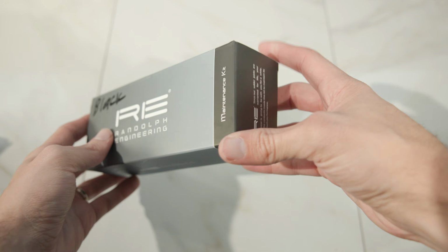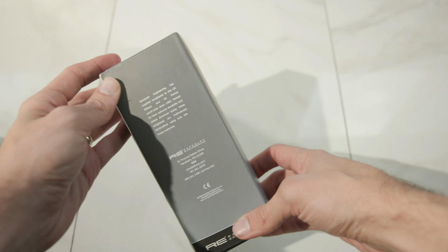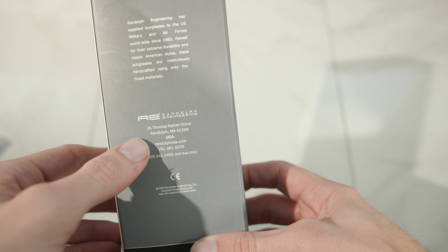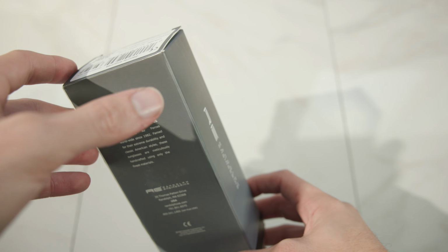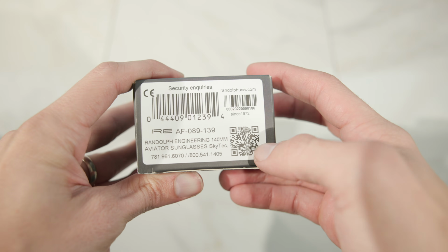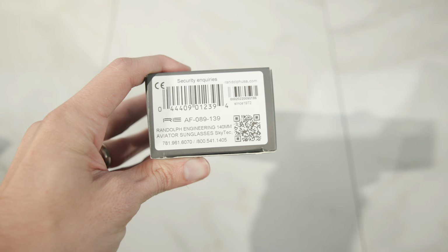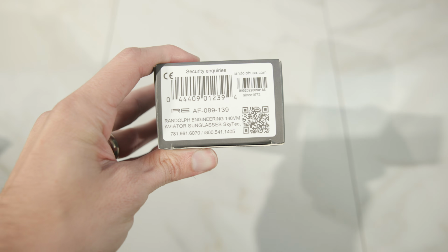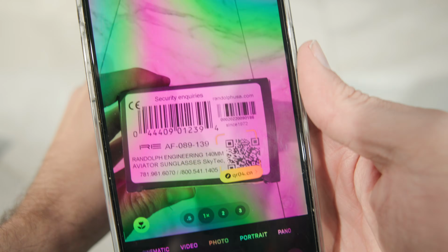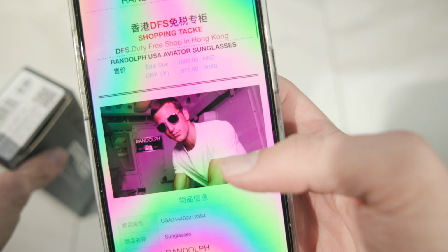So here's what it looks like on the sides. It has the maintenance kit, or it says it does. And then there's some information right here, and if you look here, some of this information is actually accurate, which is pretty interesting. But if we take a look at the tag here, we can see this QR code. Let's go ahead and pull up my iPhone and scan this QR code and see where this takes us. So let's click on that and boom, it takes us to this web page.